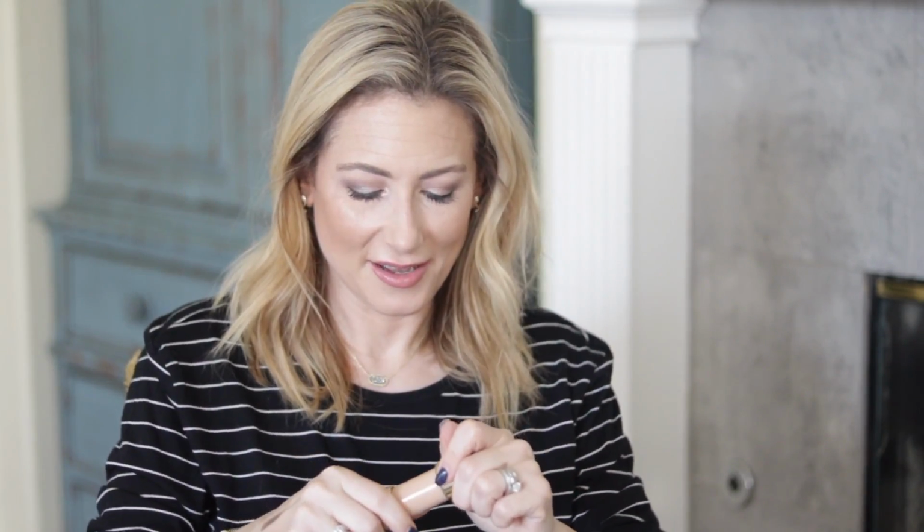Okay, Estee Lauder. I actually really like this. It just didn't work for me. This is the Estee Lauder Double Wear Nude Cushion Stick Radiant Makeup. And one of the problems is I can never remember which end is the applicator. So here we go.